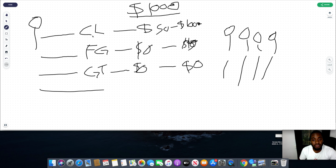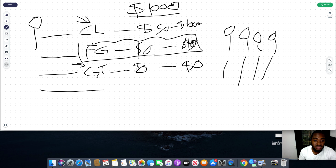So if you don't have money or you don't want to spend money, Craigslist is out. And if you don't want to have to spend a lot of time learning and doing research and stuff like that, Google Trends is out. So if you just want the path of least resistance, Facebook groups is definitely the way to go.